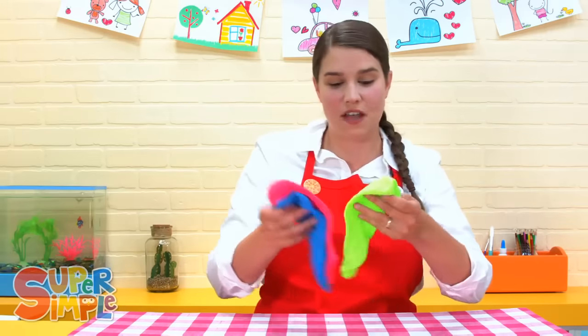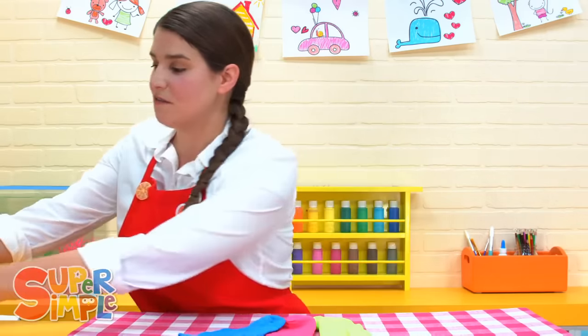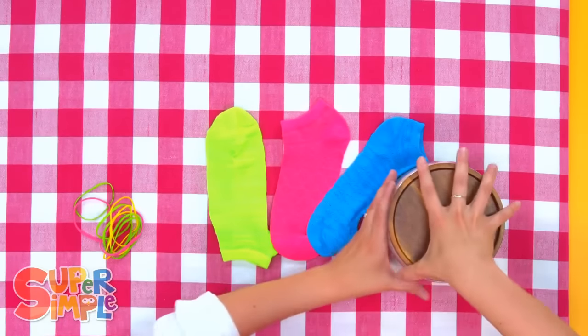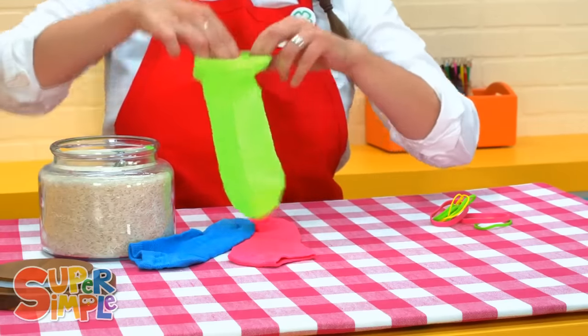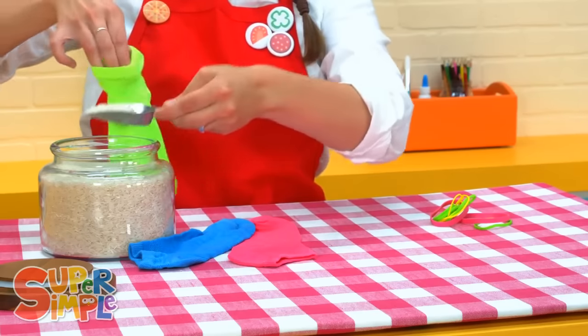I like to use old socks. These are some old colorful socks. And I just fill them up with some rice. That's it. Then I tie them together with an elastic band. So let's make some bean bags for our beanbag toss game, everybody. How about this orange sock? You can just hold it open and put in the rice like this.